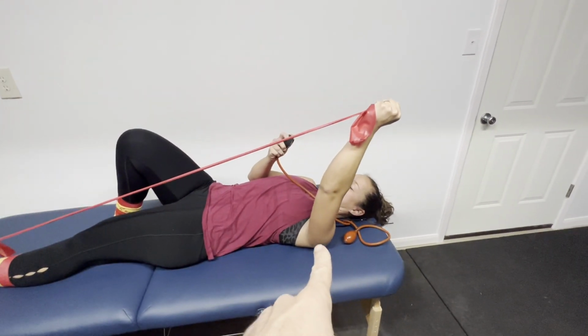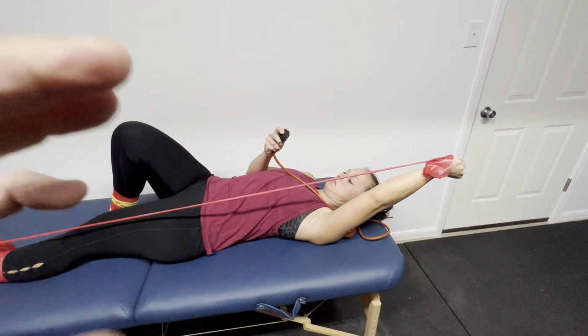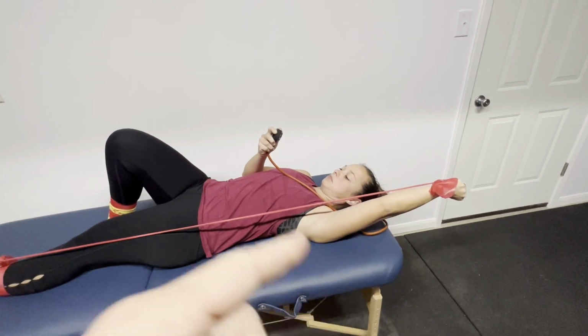And then when she's doing this, I don't know if you saw that, but she set that shoulder blade down, trying to hold it back so her shoulder blade doesn't just kind of wing up in the air.